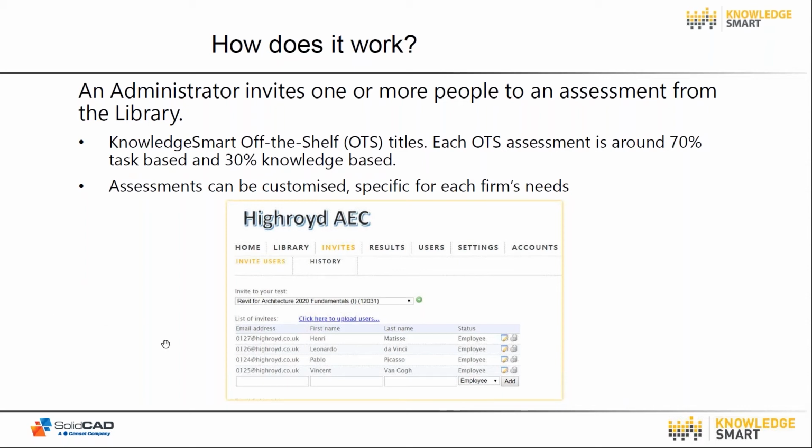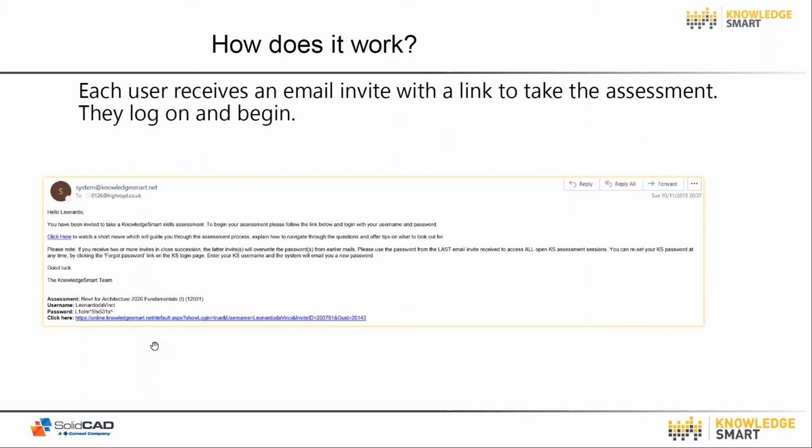So here in this case, you'll see in the screen panel, we're inviting Revit for Architecture 2020 fundamentals. I've got a number of people, my employees. As you see, I'm a very arts-based business, and we're going to invite them to take an assessment. So an email arrives in the inbox, and Leonardo da Vinci's been invited here to take this assessment, Revit for Architecture 2020 fundamentals. It provides him with his username down here, a password, and a link to the assessment.